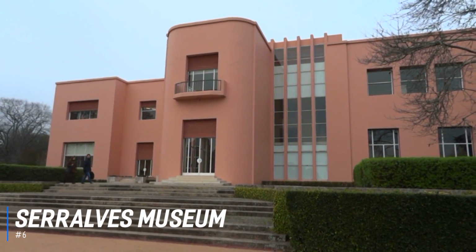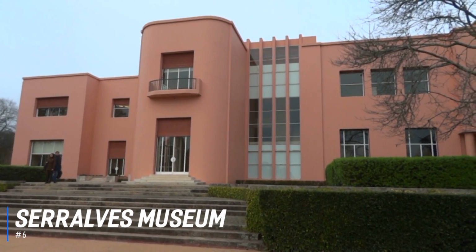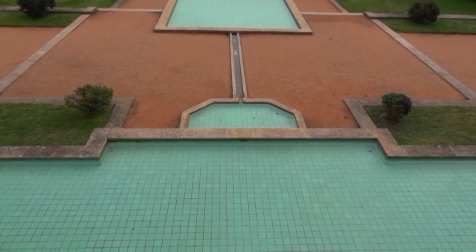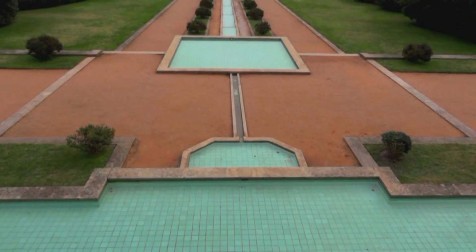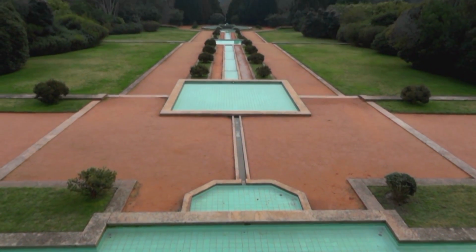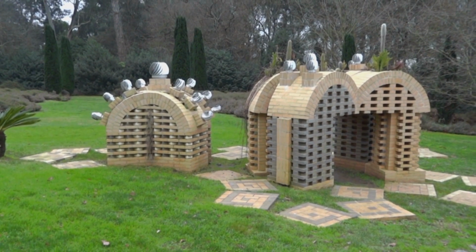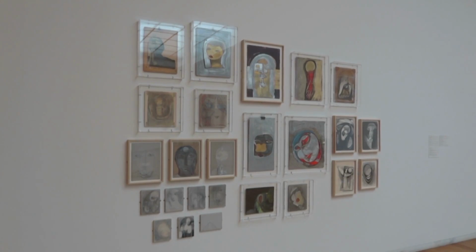At number 6 is the SERRALVES Museum. Porto's SERRALVES Museum is a world of exciting contemporary art and one of the most popular museums in Portugal, with a gigantic collection that includes over 4,300 artworks from the 1960s to the present day, as well as massive botanical gardens packed with intriguing sculptures and organic designs. SERRALVES is a real authority in the modern art scene.